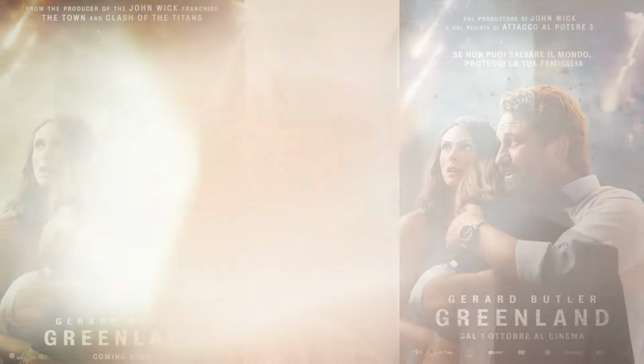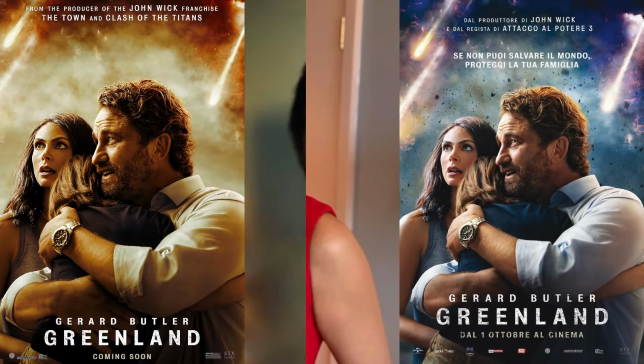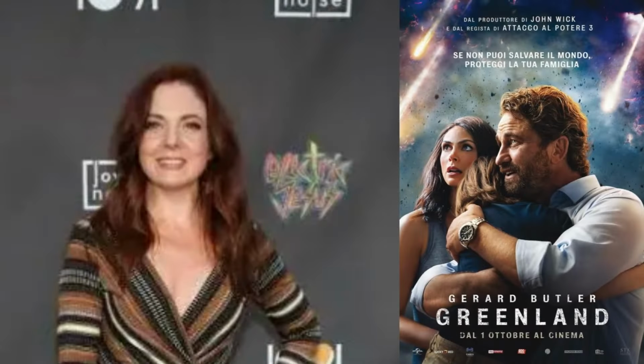Rather than pouring everything into jaw-dropping CGI or sprawling action sequences, they leaned into practical effects and tighter, character-focused storytelling. This strategy paid off by creating a sense of realism and immediacy. The destruction feels tangible, and the emotional stakes feel authentic. The film doesn't overwhelm you with non-stop explosions. Instead, it balances quieter, tense moments with bursts of chaos, making the action scenes hit harder without needing blockbuster-level spending.